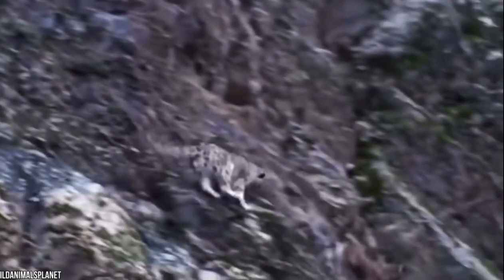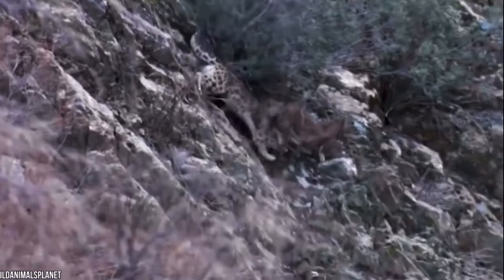Finally, this mountain goat runs for its life when the snow leopard chases it down a mountain. At the last second, when you think it's all over for the goat, it manages to escape from the agile feline. What a run that was.